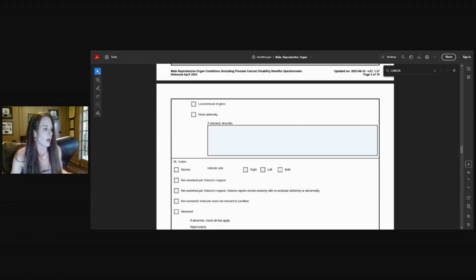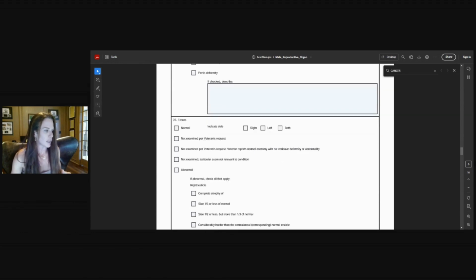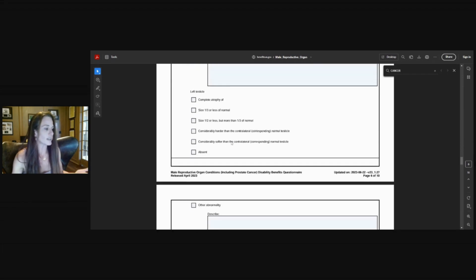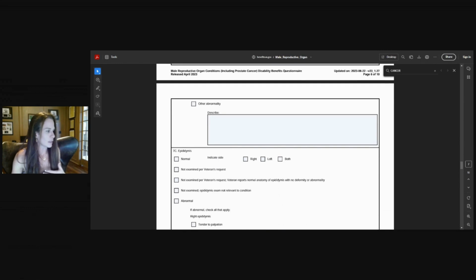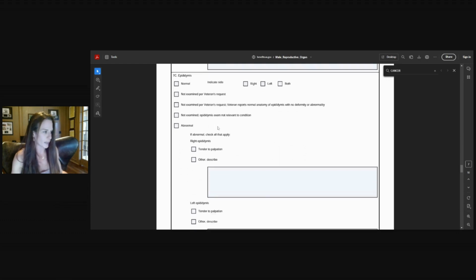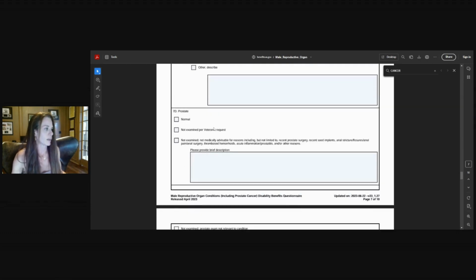Okay. Testicles, same information here. Did they examine it? You can decline to have it examined or to have them examined. Epididymis, same thing. You can decline to have that examined, or they can examine it and put their remarks. Prostate, same thing. Normal, not examined per veteran's request.